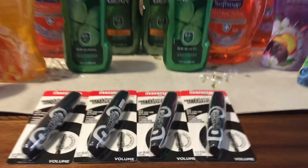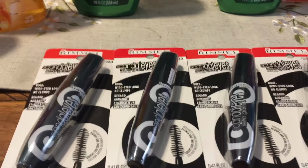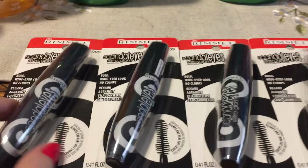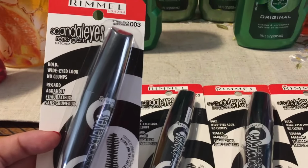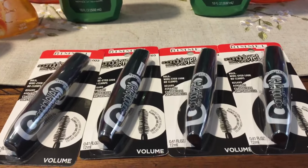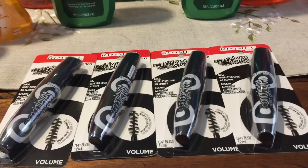So the first deal that I'm going to go through is on the Rimmel products. All Rimmel cosmetics are 40% off. So the best product for me to use for this deal were these $5.99 Scandalized mascaras. And they're 40% off, so that drops the price down to $3.59 each. I picked up 4 of them, and I used 4 of the $3 off of 1 Rimmel eye product coupons in the 3/12 Red Plum.